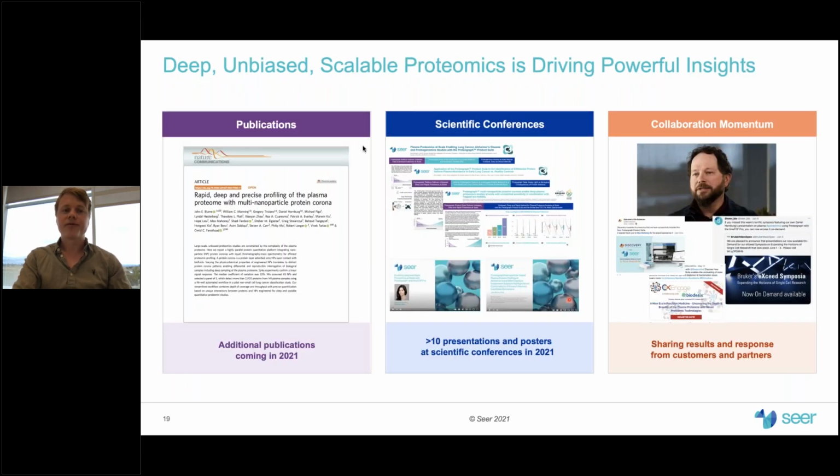And we have published these results in 2020 in our Nature Communications paper. We also have one manuscript right now under revision, as well as other manuscripts that are currently being prepared for publication. We have presented our platform at multiple conferences throughout the last years and engaged in collaborations around the globe with KOLs in proteomics and clinical proteomics, who share our vision that there is so much more we can learn from plasma proteomics, if we can do it at scale and depth.